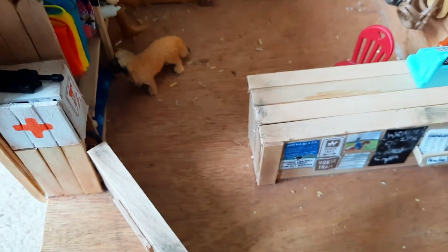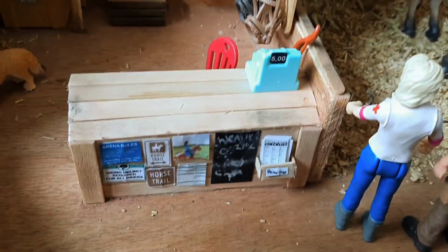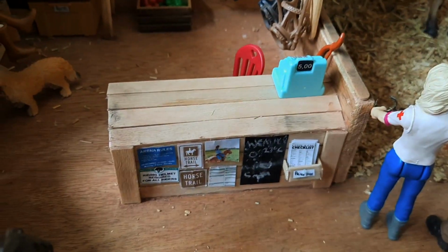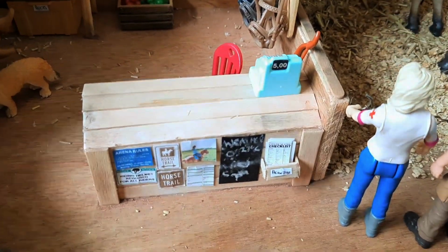Okay, so we have the gate, and I think there's stuff on the back of that. I'll come around and show you that because it's kind of awkward right now. Moving across to the table bench thing here. It's not really a desk. I don't know really what it is. A counter. I think that's the best description.